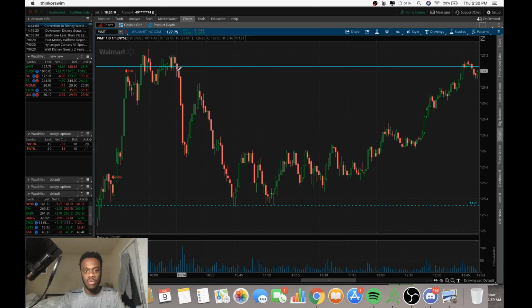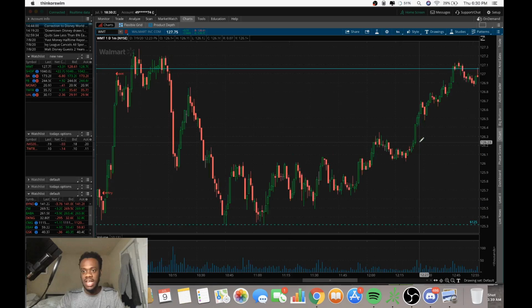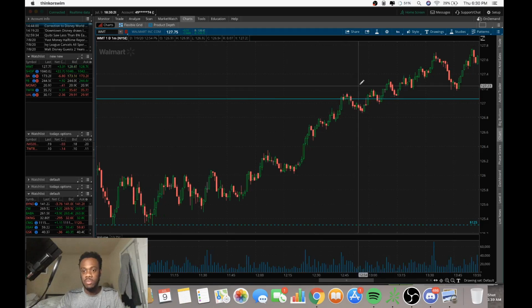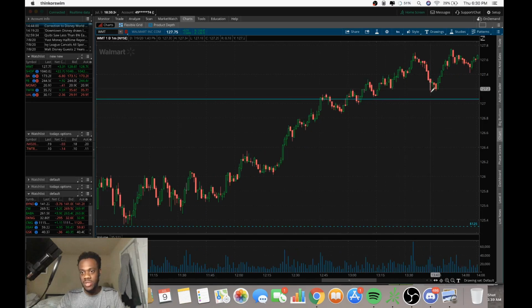Once it falls through the support level, it usually drops down pretty hard. So it could bounce back up and drop back down to the support. Look, it bounced off support, kept getting higher and higher throughout the day, and then towards the end of the day it cracked that support level. Once you pass a resistance level, it becomes support. So you can see right here, it's bouncing off that support level now. That was resistance.